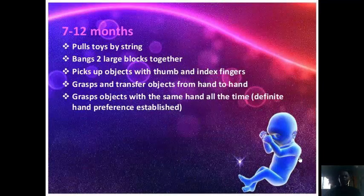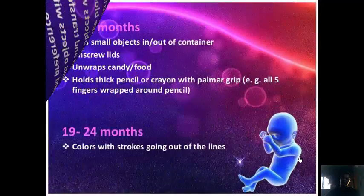From 7 to 12 months, pulls toy by string. Bangs 2 large blocks together, picks up objects with thumb and index finger, grabs and transfers object from hand to hand, grabs object with the same hand all the time, indefinite hand preference established.